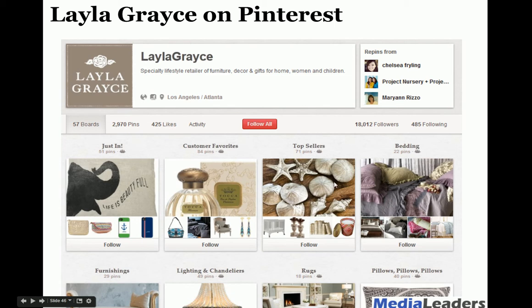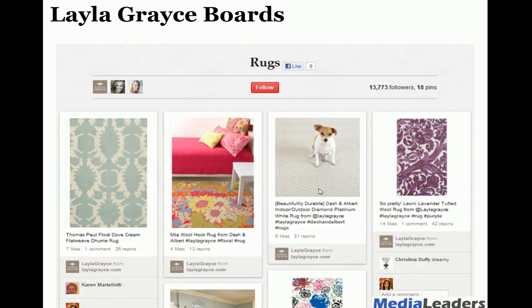Just in, customer favorites, top sellers. Very important to note. Great work on Layla Grayce. Next, let's take a look at some of their board. They're pinning a bunch of the ways you can use their products. This is their rug, and they put a little doggy on it.